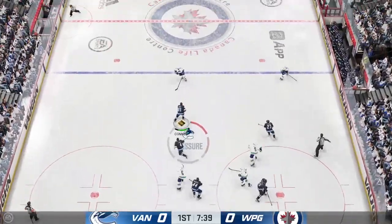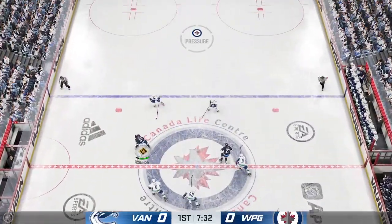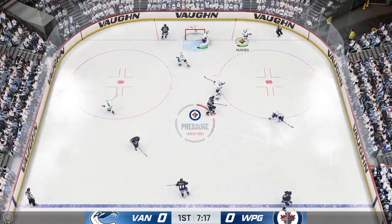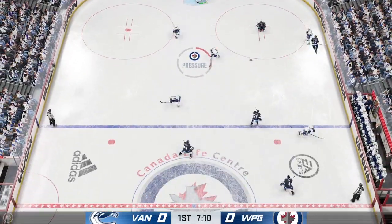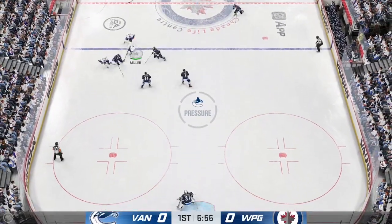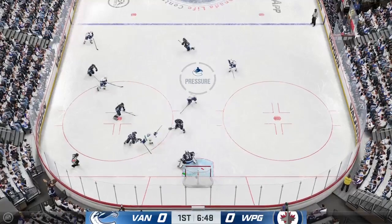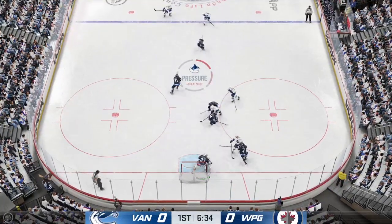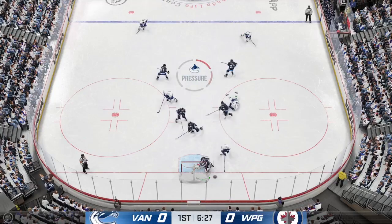Good job tangling up his opponent here. Connor's carrying it ahead. Oh, what a stop with the paddle! Passes on over to Pettersson. Moves along the boards with some purpose. Sends the pass in front. Moves it again. And he shuts down a great scoring chance there.